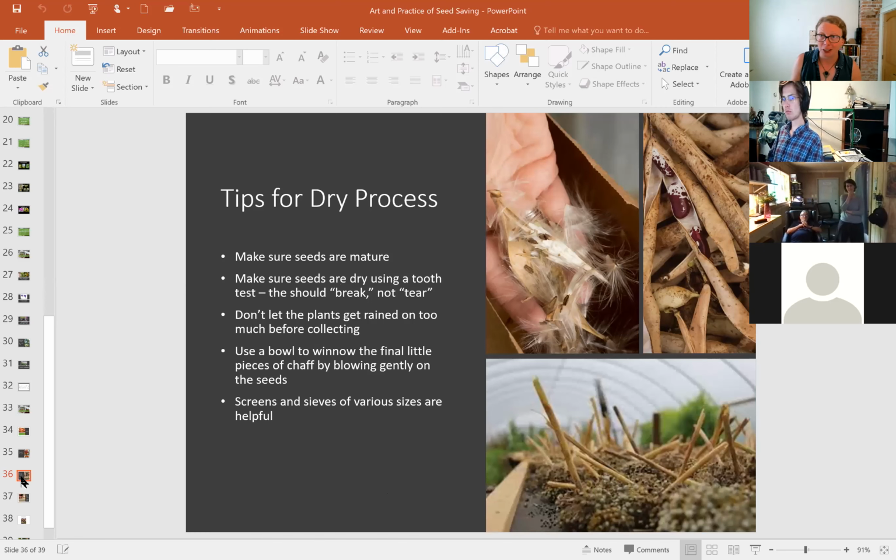So let's talk now about the dry process. This is how most seeds are saved from your seed kit. I only sent you the dry process ones. You've got to make sure that the seeds are mature, right? That they're fully developed, that they've got their darkest color. And as we talked about, that means leaving them on the plant as long as possible. And sometimes that's a race against the frost.